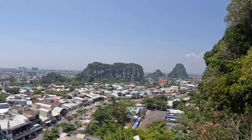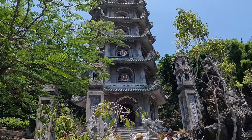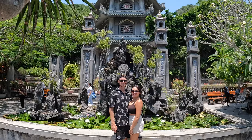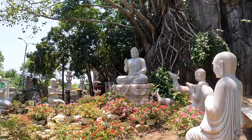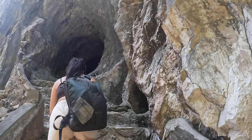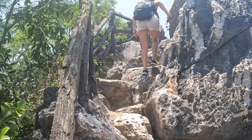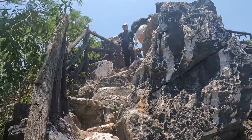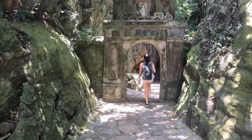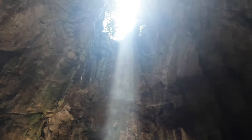You're probably wondering what Marble Mountain is and why we just had to take a stop here. Marble Mountain is a cluster of five marble and limestone hills. It's home to a network of caves, tunnels, towers and pagodas built by the Mahayana Buddhists and the Nguyen Dynasty kings. It truly is a beautiful area and a must visit while you're passing through Da Nang.